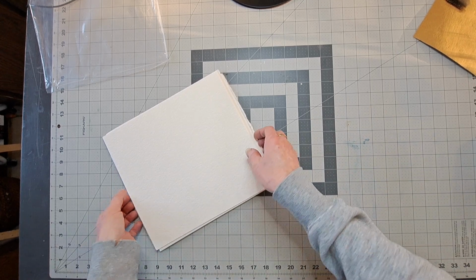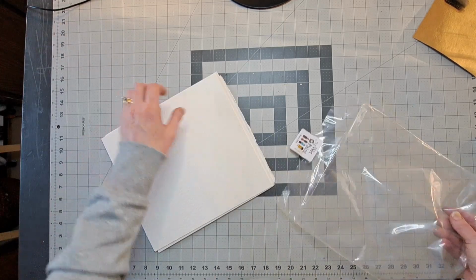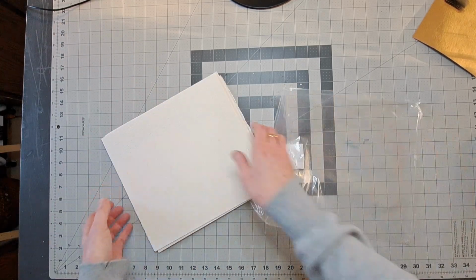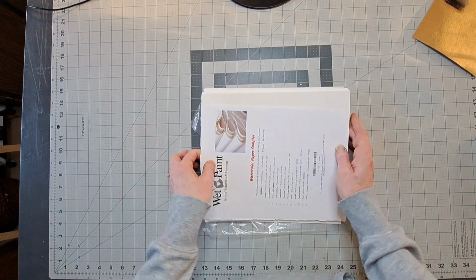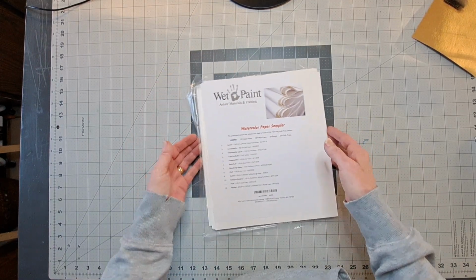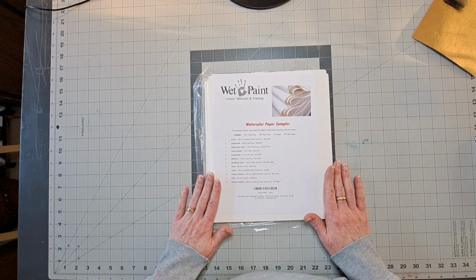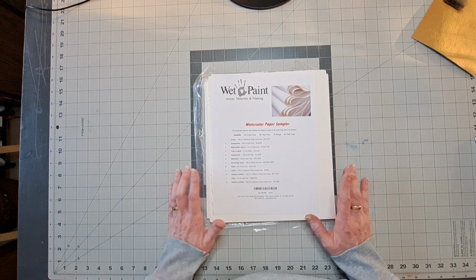Okay. I'm going to lay this plastic back down and flip this over. Okay. There are 12 different papers in here, which is wonderful.